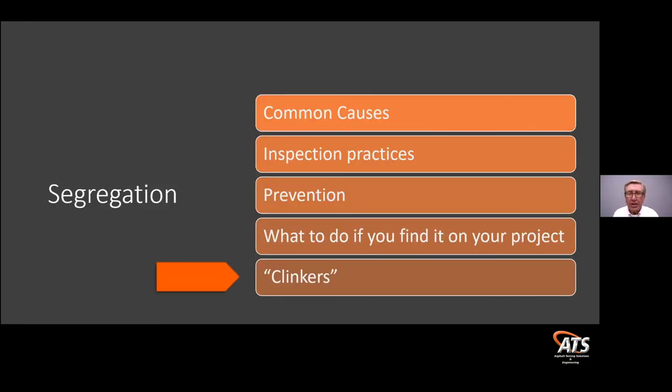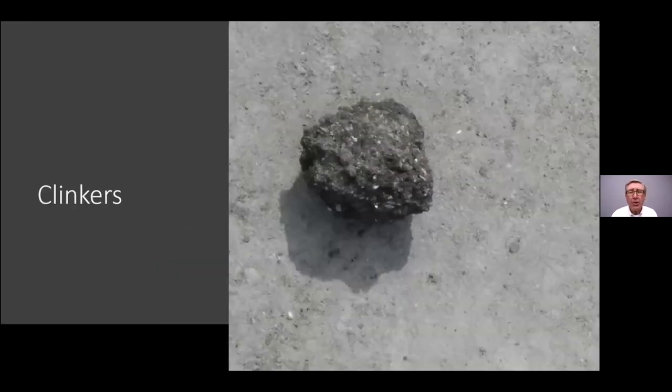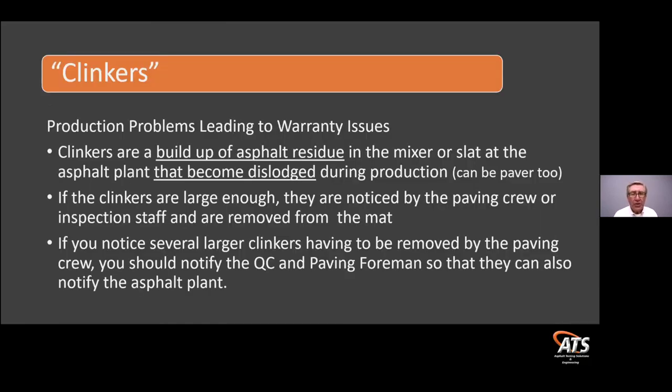The last thing we need to talk about is clinkers. Clinkers are sometimes referred to as dinosaur eggs. Here's a picture of one. And what are these really? Well, this is the result of our continuous mix plants that 95% of the production in the United States comes from. It's a buildup of fines and binder in the mixer or the slat conveyor at the plant that become dislodged during production. So you run along just fat, dumb, and happy.